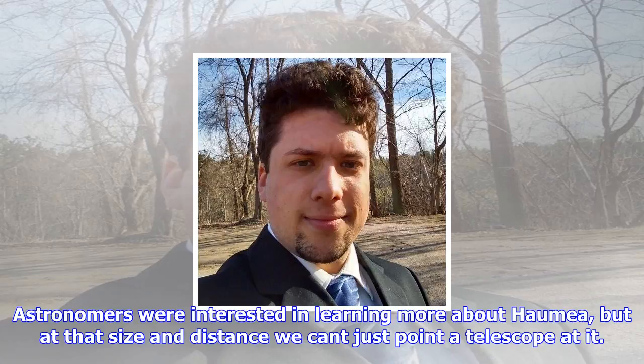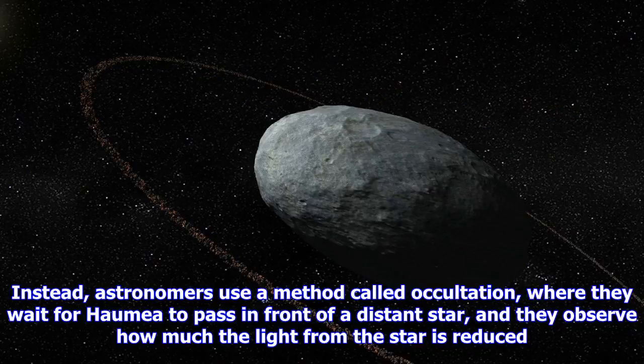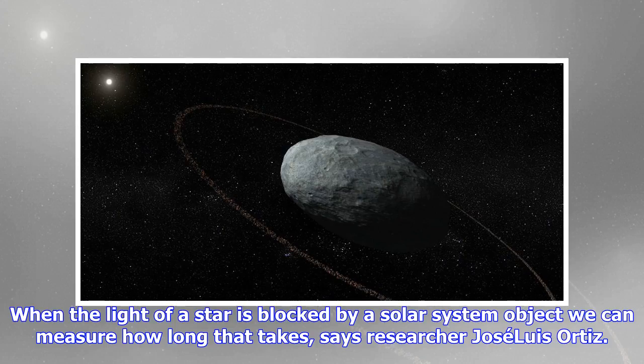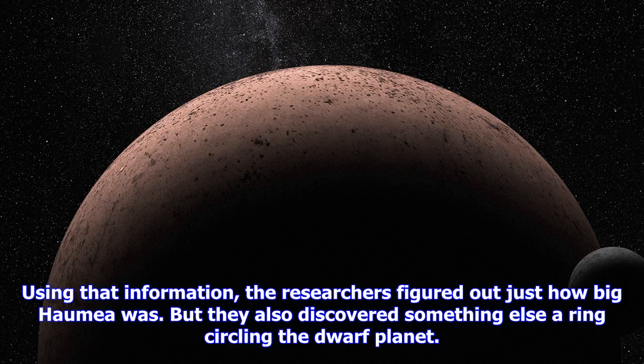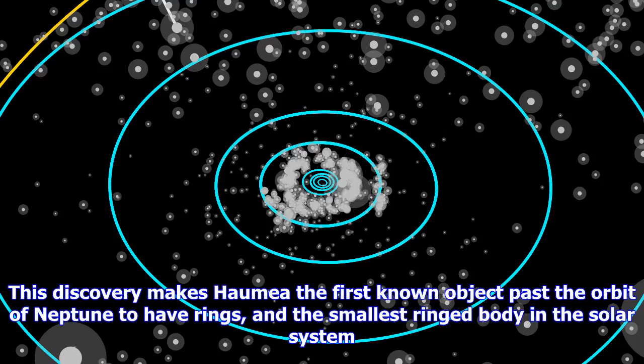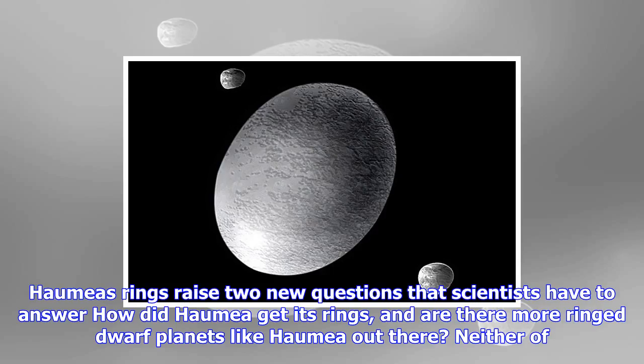Astronomers were interested in learning more about Haumea, but at that size and distance we can't just point a telescope at it. Instead, astronomers use a method called occultation, where they wait for Haumea to pass in front of a distant star, and they observe how much the light from the star is reduced. "When the light of a star is blocked by a solar system object, we can measure how long that takes," says researcher José Luis Ortiz. "Hence, we can determine the size of the object that causes the occultation because we know the speed of the body on its orbit." Using that information, the researchers figured out just how big Haumea was.